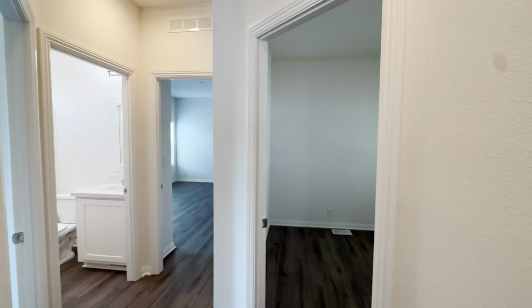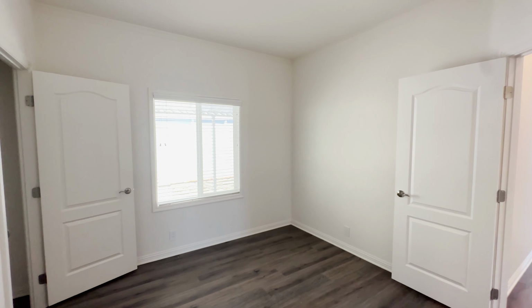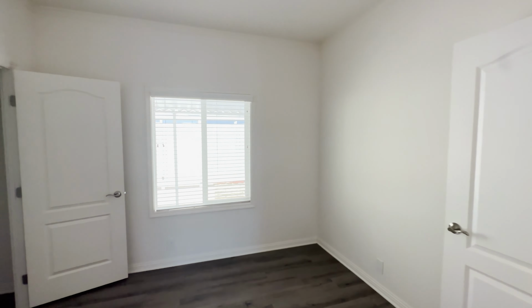Now, as we go down here over to the right is bedroom number 3 or 2, depending on what you want to call it. But it is a spacious room. Again, you can easily fit a queen size bed, possibly a king size bed, and still have your nightstands. Now, we're not going to bore you too much with focusing on this room, but as you can see, it's another good sized bedroom, full size bed, queen size bed with your nightstands and your dressers. You can easily fit that in this room.